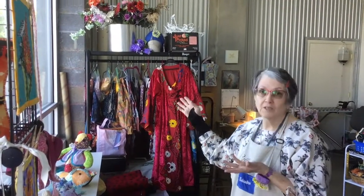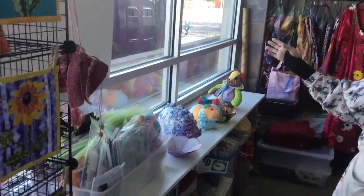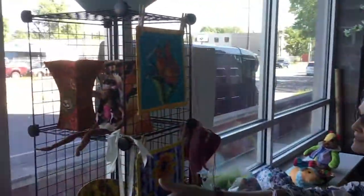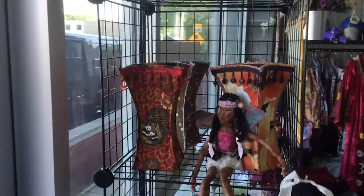I've got lovely windows, as you can see, although I only see the auto body shop across the way. But I do get to watch people a lot. I am a fabric artist, and I do just about everything there is to do with fabric, and I'm always looking for new things. As you can see here, I do bowls and vases out of fabric, and dolls.